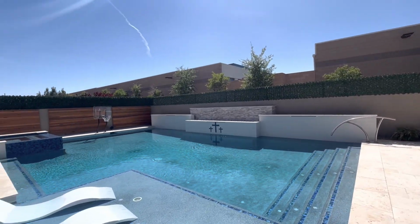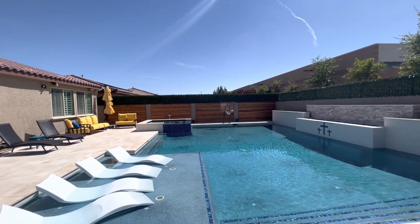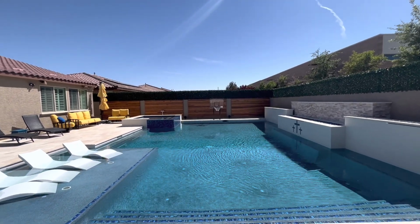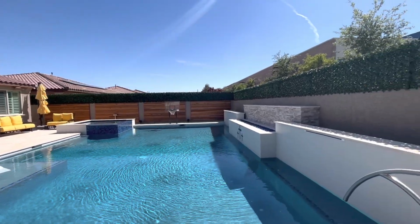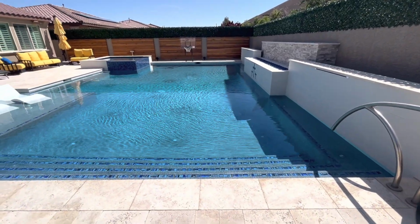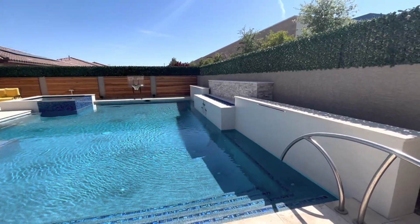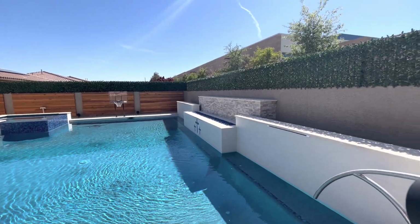So this pool is humongous. In Las Vegas now, unless it's a commercial property, you can't have over 600 square feet of surface area. We're probably double that on this pool. Quadruple. Yeah, over 1,200 square feet of surface area. Got some really nice steps, polished pebble tech, self-cleaning. We have 3 water features over here, 1, 2, and 3. You also have a fire feature right there in the middle.